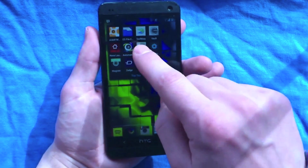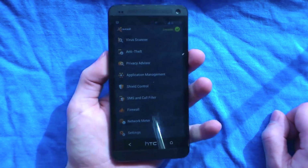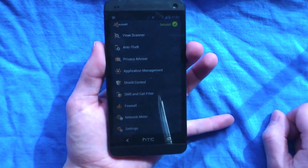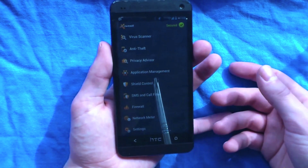The first one is called Avast, and this is Avast Mobile Security. I'm just going to put my password in off screen. This is the only antivirus app that I think is worth using, and that's for a couple of reasons. Firstly, I think it's the best antivirus app as a standalone application. You can scan all your applications, it scans them when you install them, and you can schedule updates, so it'll scan every Sunday, for example, which is really cool.